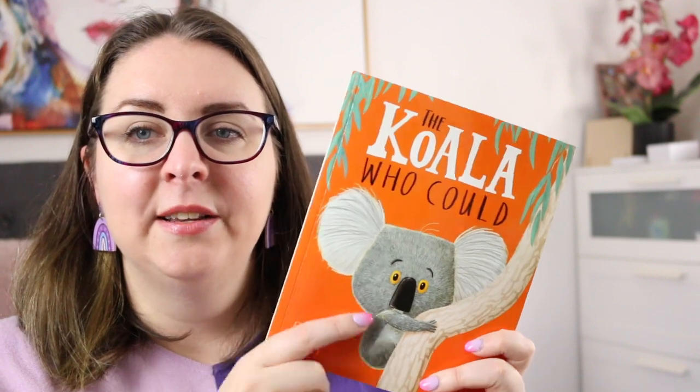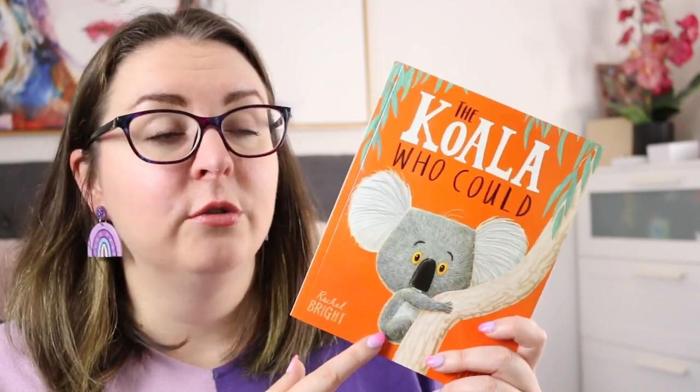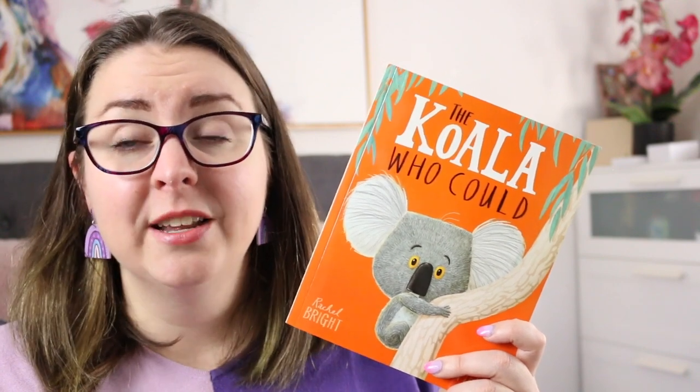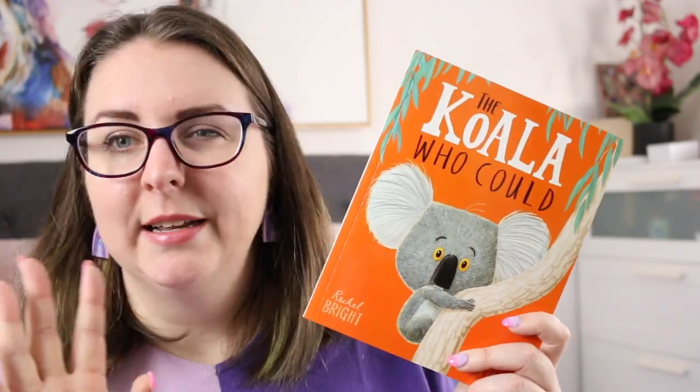Then there is The Koala Who Could by Rachel Bright. This one's illustrated by Jim Field. This is about Kevin the koala who just wants to stay in his tree all the time. He is very afraid of doing new things. Even when his friends invite him to come and play down on the ground, he's like, nope, I'm staying in this tree. This is where it's safe. If I wander away from the tree, anything could happen. It's not going to happen.